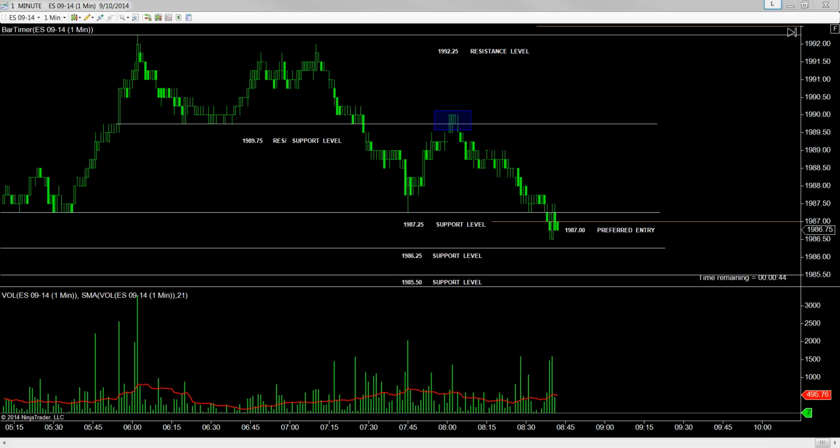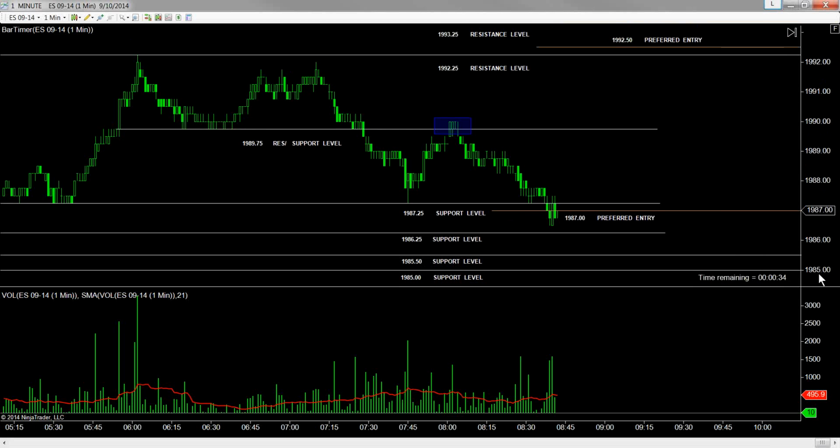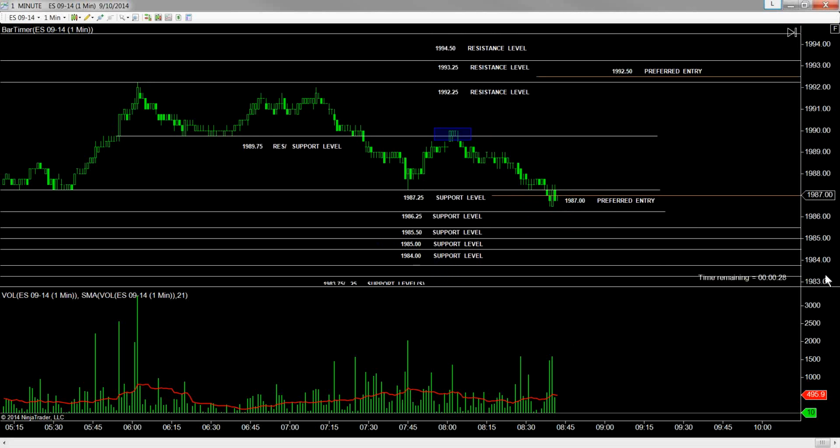CMF unchanged, waiting for the tick to the downside. Additional volume to come in, preferably 2,500, 3,000 contracts. That'd be 3,000 lots traded short for the follow through. Targets to the downside: 86.25, 85.50, 85, 84.